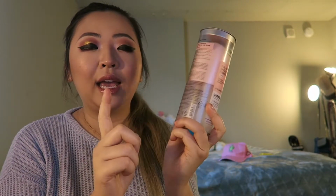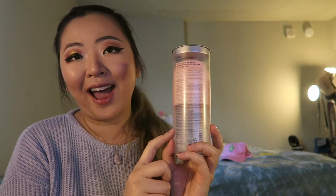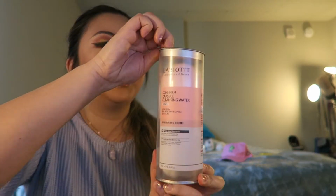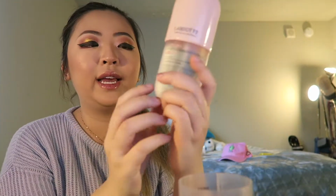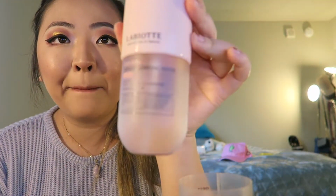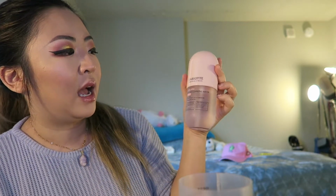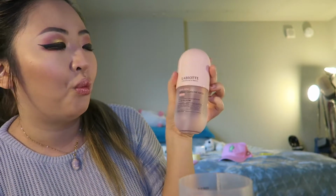This is a cleansing water. It's very, very similar to that of Bioderma, and it is sort of the Korean version of that. And this is how it looks. Here's the cleansing water, and it is shaped like a pill. That is how it looks, and it's from Labiotte. I'm not about to try to pronounce this, but it's a capsule cleansing water.